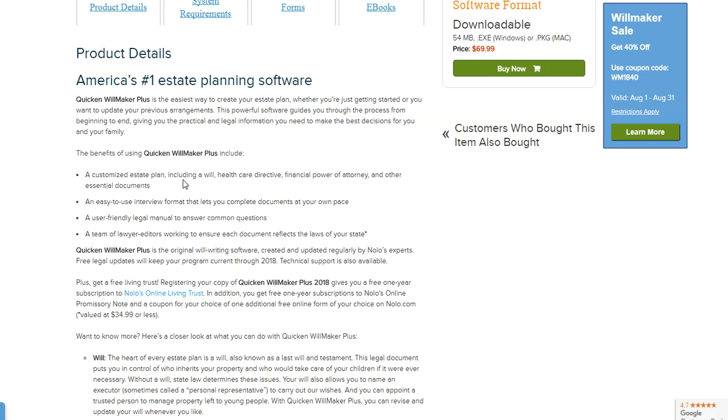it's going to be a customized estate plan, and the first document obviously is a will. A will, as many of you probably already know, is a very critical document in your estate documentation, because after you die, this is the document that explains to the court and your family where you want your assets to go, and how you want your estate to be handled.